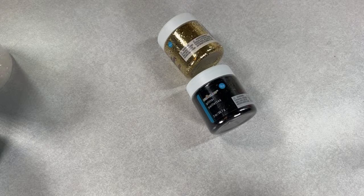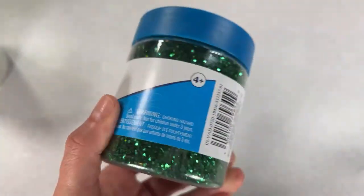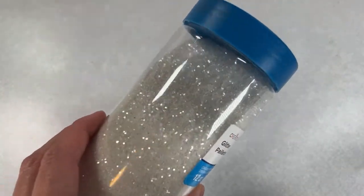Okay. All right. Let me know if anyone else needs some glitter. The green's pretty. And again, I have three whites, three greens, and the box of little ones that I showed you guys. Okay, let me set these down.